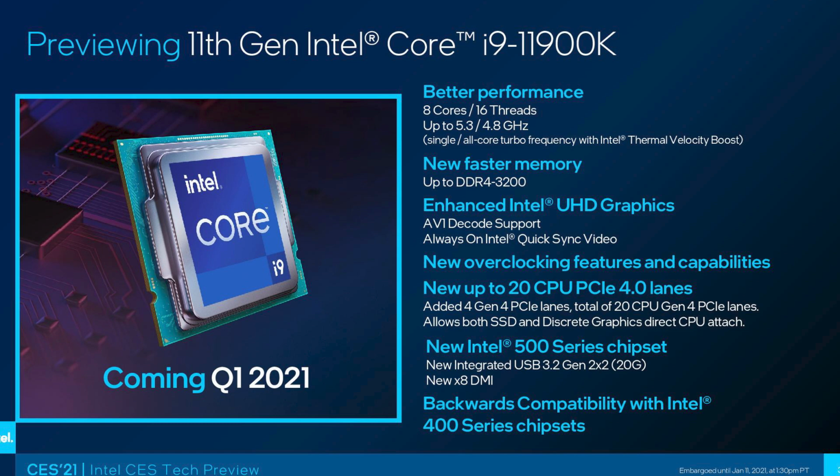The new C590 chipsets it pairs with support USB 3.2 Gen 2x2, 20 gigabits per second, and x8 DMI bus, which doubles the speed of C490, and that will give more bandwidth to the high-speed IOs and PCH attached M.2 SSDs. So things look pretty good on paper here, but would Intel actually deliver what they promised?